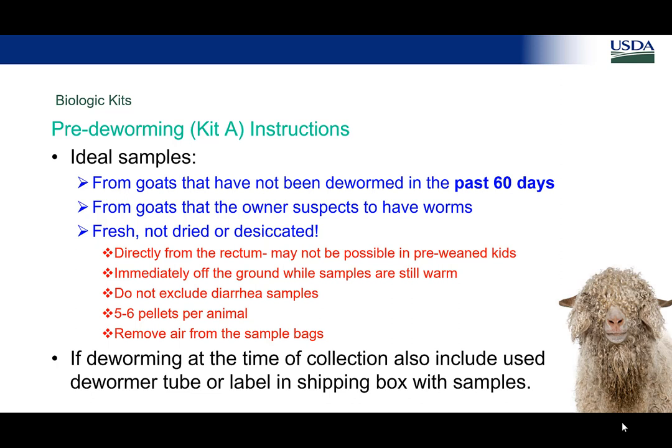All right, I'm going to read the instructions now for the pre-deworming. You're going to sample goats that have not been dewormed in the last 60 days. We recommend deworming animals at the time of collection. When you call to make your appointment, you may want to suggest to the producer that they have the deworming ready so that you can go ahead and deworm for them. The number of samples collected is based on the number of resident goats on the operation and can be found in the instructions. Goat samples should represent the goats and kids on the operation in terms of age, sex, breed, and use. We recommend using goats that the owner believes are likely to have worms.